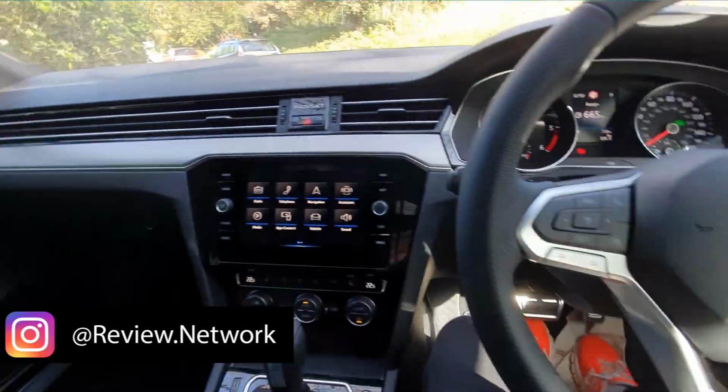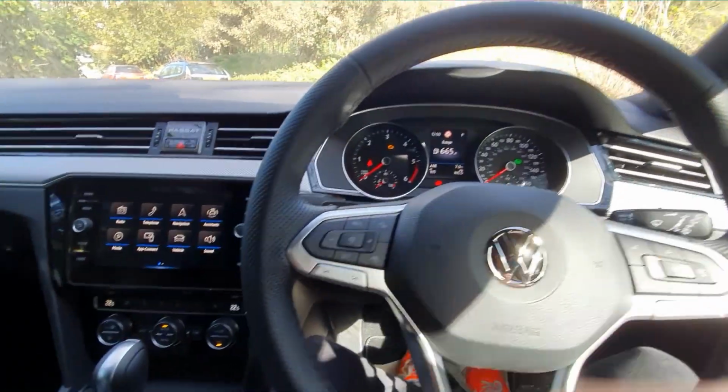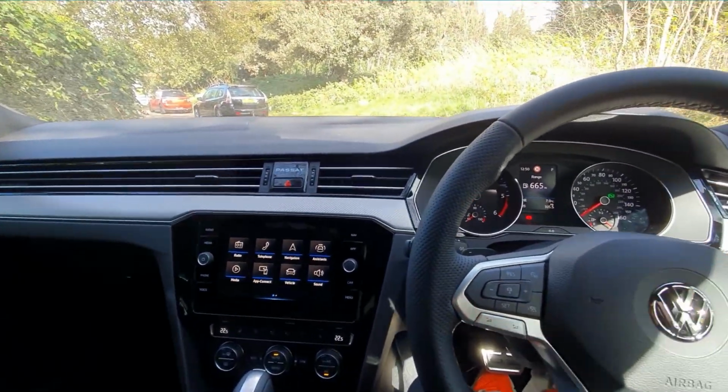So that is my quick overview of the Volkswagen Passat estate. A full review will be coming soon as to how good the car is, what I like about the car, what I don't like about the car, and anything else you want to know about the car.